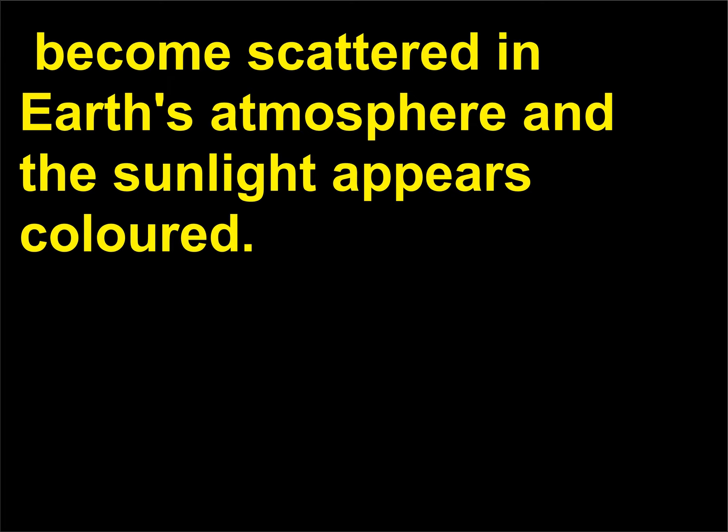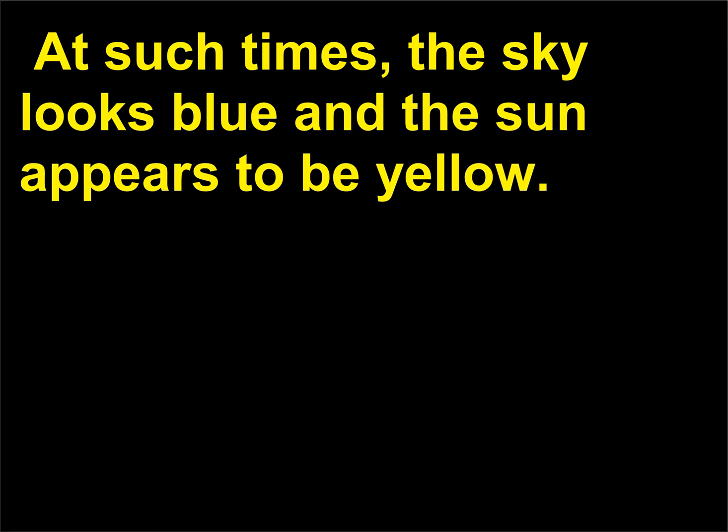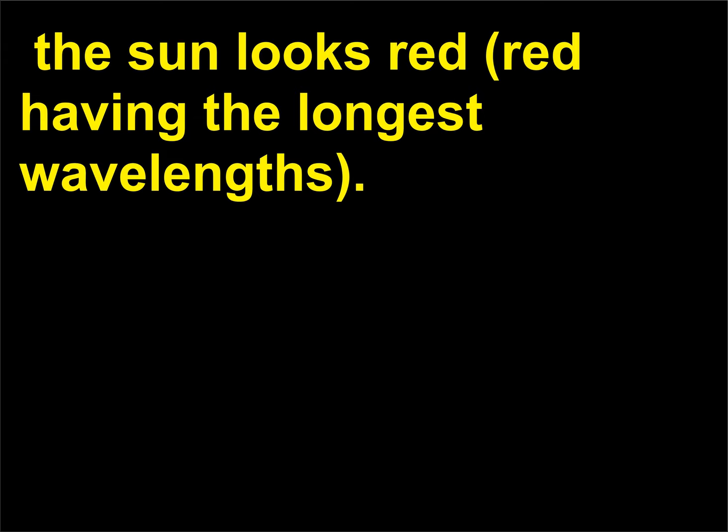When the sun is high in the sky, some of the blue rays are scattered in Earth's atmosphere. At such times, the sky looks blue and the sun appears to be yellow. At sunrise or sunset, when the light must follow a longer path through Earth's atmosphere, the sun looks red, red having the longest wavelengths.